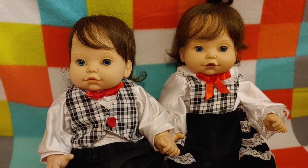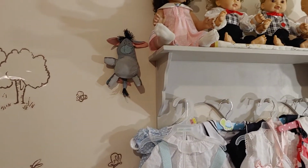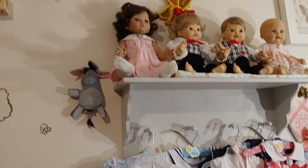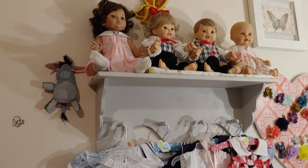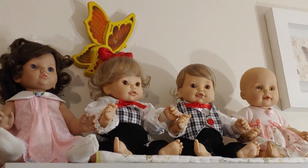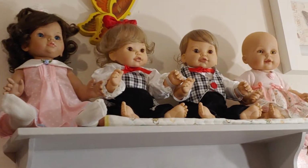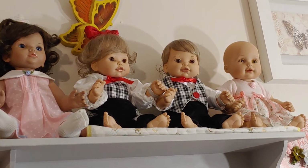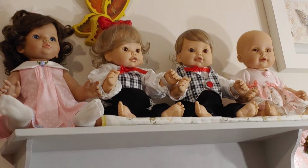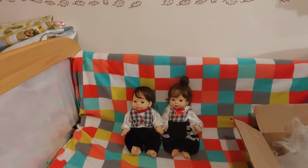They're so cute. So, up here, let me show you. They go up there on the shelf. They're the ones that Crystal sent me for Christmas. And the other two that I bought off Facebook, they came last Easter. Let me put you on pause and show you the other two.